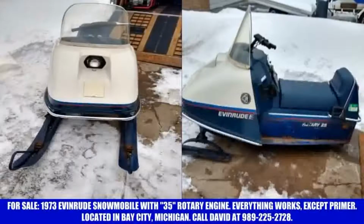Now, we've also got a 1973 Evinrude Snowmobile 35. That's the rotary engine. Everything works except for the primer. It runs, it turns over. Just the primer is not working.